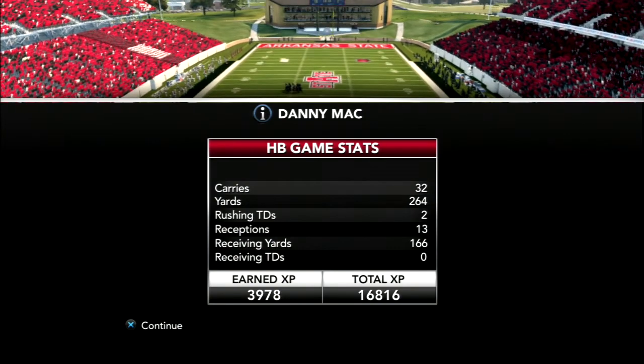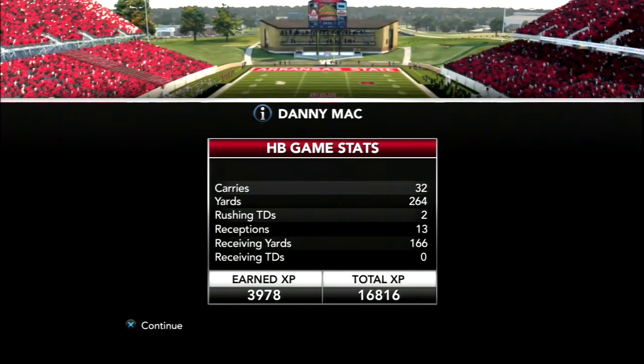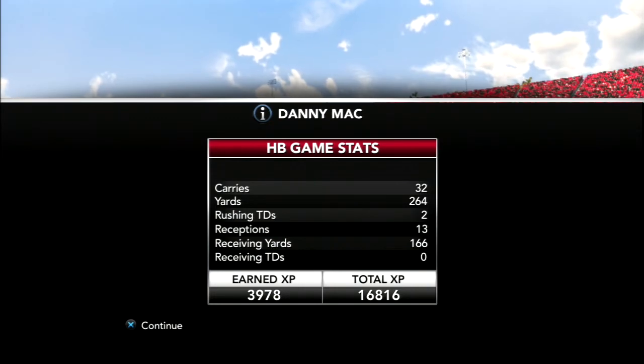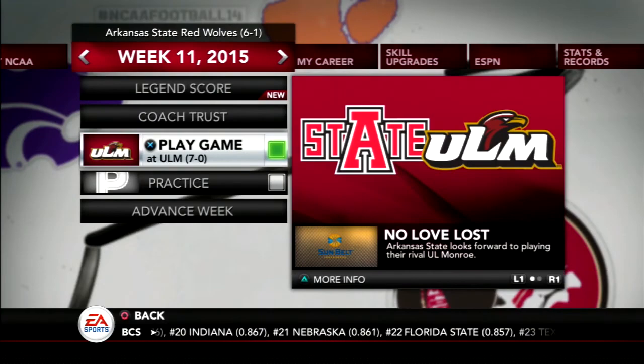What a game for number 5. 32 carries for 264 yards, 2 touchdowns, add on 13 catches for 166 yards. That's 45 touches in 1 game. Danny is a workhorse. The Red Wolves move to 6-1 and have another tough matchup coming up against Louisiana Monroe.